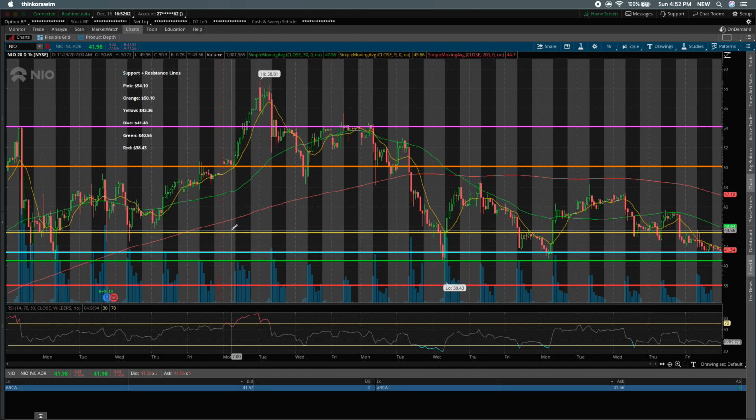And I've extended these lines all the way across the screen. So if it looks like they're running through some candles, that may not be the actual support or resistance line that we're looking at. It may be off to the left or the right-hand side of the graph. So now that we've talked through all of that, again, we saw the price decline from about $58 per share all the way down to $38.43 before having a little bit of a rally and pullback.